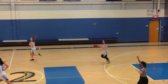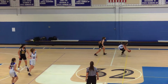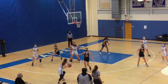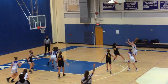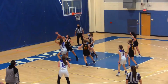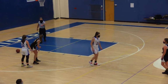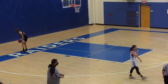So the Raiders now will maintain that 2-point lead as Fly nearly has it taken away. And she, nice little dime, but knocked away there by the Highlanders. Entered to Richardson, kicked out to Garland. Garland lets one fly, and that one's a little bit too long. Richardson rips it away. Tried to have a shot, but blocked. Coach Young really wanted the over the back there. Didn't get it, but we will get a reach in here, and that one an undisciplined foul for U32.